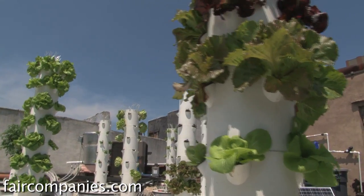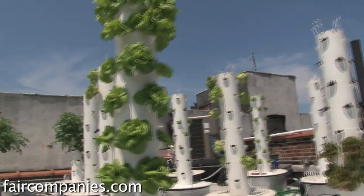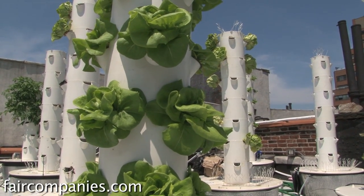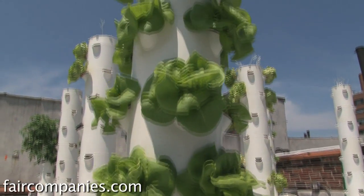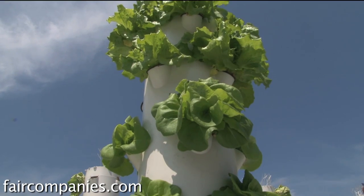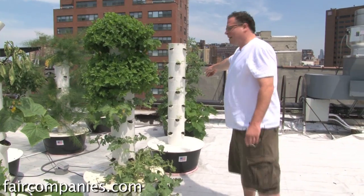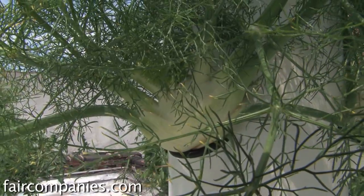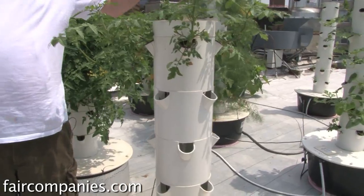For lettuces, like bib lettuces, more than twice as fast than you would grow in the ground. Why? I think it's because it pulls the nutrients quicker. There's no resistance. And there's no flavor difference. Here's a fennel starter, and there's a fennel ready to be pulled. You see the bulbs? See the water just tripped on?